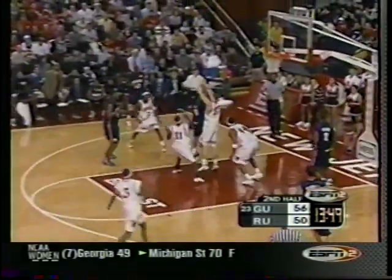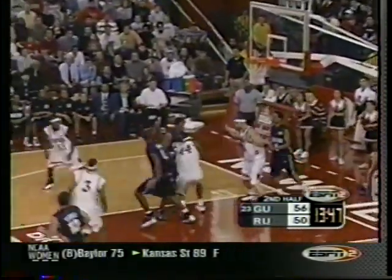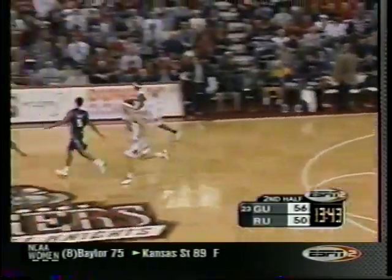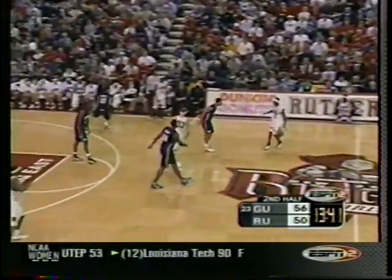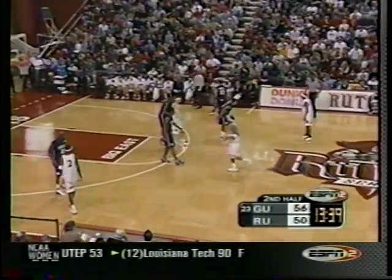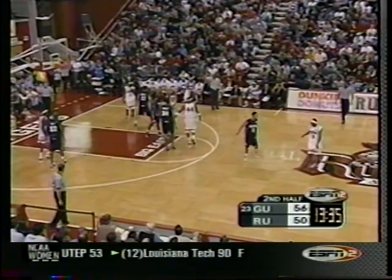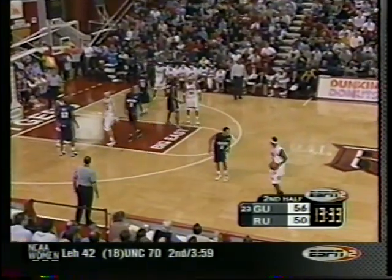Hall back the other way. Goes right down the lane. Put it up. No good. Kent rebounds. Just a bad decision by Drew Hall. He's a freshman. He's going to get an earful as soon as he gets back to that bench. If that had been hockey, it would have been a nice dump into the zone, but it doesn't quite work here in this sport.